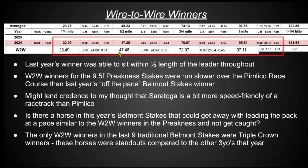The only wire-to-wire winners in the last 9 traditional Belmont Stakes were Triple Crown winners. Those horses were standouts compared to the other 3-year-olds that year, so it's not often that you get a Belmont Stakes winner wire-to-wire. However, last year, with the new circumstances like we'll be seeing this year, they were able to sit within a half length throughout.